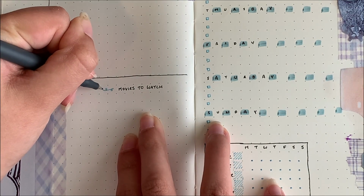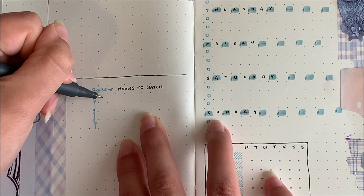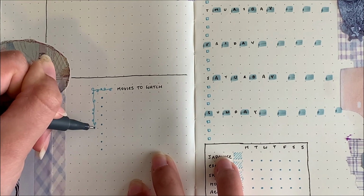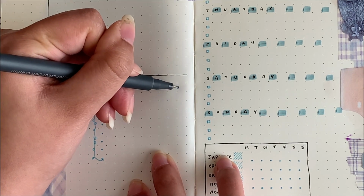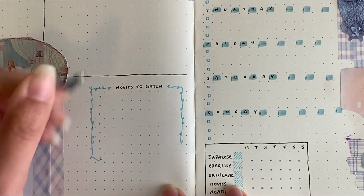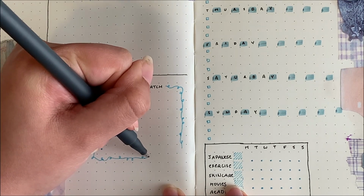I could have put that anywhere. I had no rush, no reason to put it underneath my journal entry. I could have put it on the left-hand side, on the right-hand side. I could have put it diagonal, however I wanted, because I knew that I didn't need to worry about space because I have tape, I have stickers, I have photos that I can glue in.